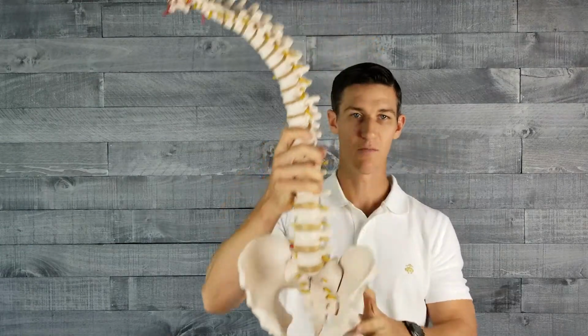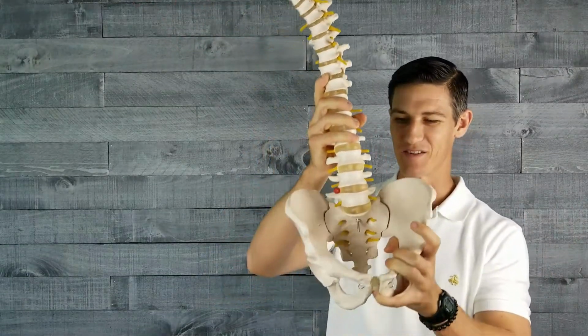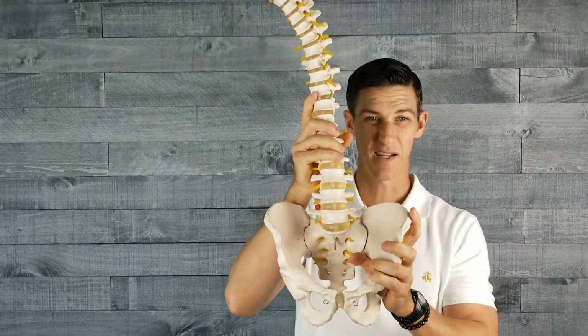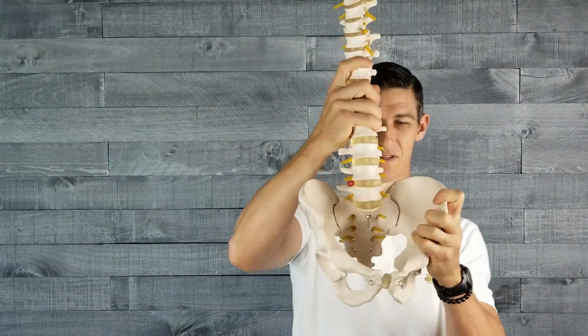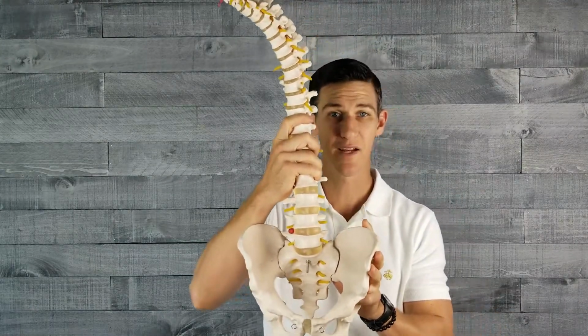So you can see the pelvis should be nice and even here. Hope you can see all this. I know it's kind of hard with this thing in my face and everything, but your pelvis should be even. What happens through sports, soccer players, for example, will have a shifted pelvis like this. It's hard to do with this model here. Or baseball players will have a shifted pelvis if you sit with your legs crossed all the time.